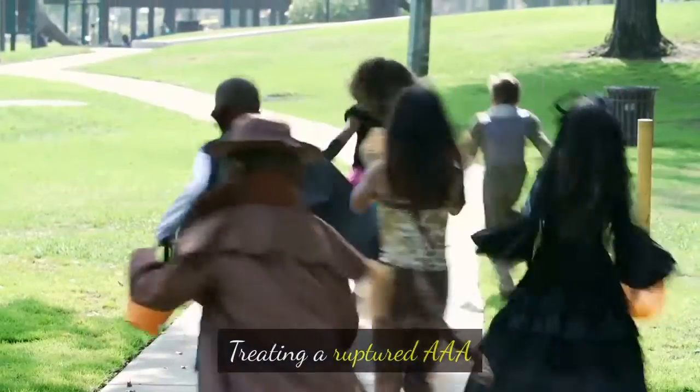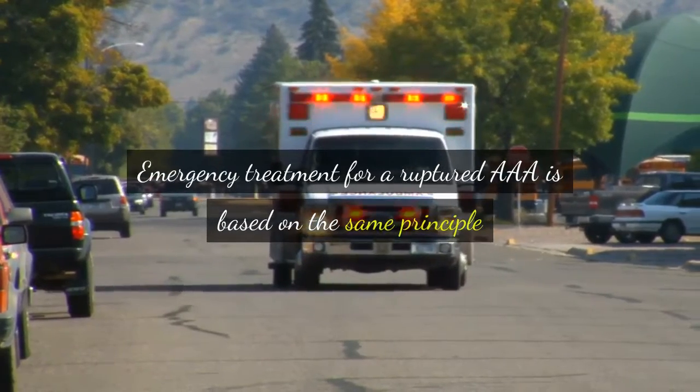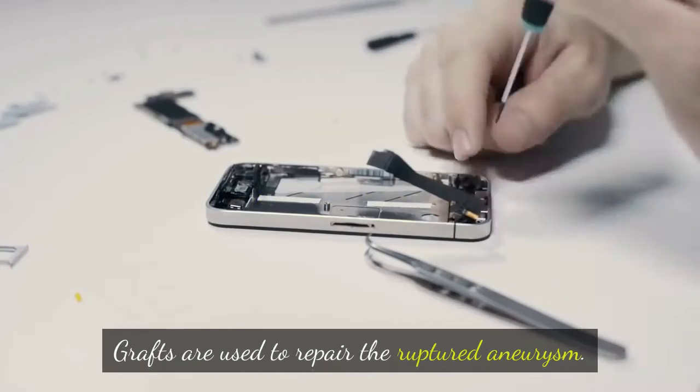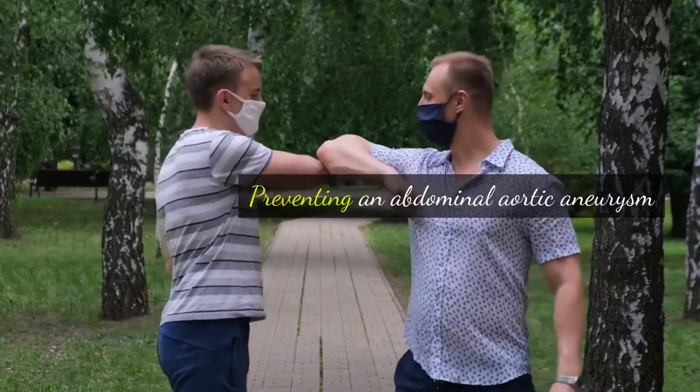Treating a ruptured AAA. Emergency treatment for a ruptured AAA is based on the same principle as preventative treatment. Grafts are used to repair the ruptured aneurysm. The decision on whether to perform open or endovascular surgery is made on a case-by-case basis by the surgeon carrying out the operation.